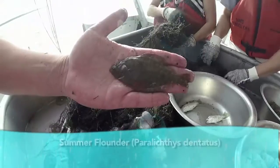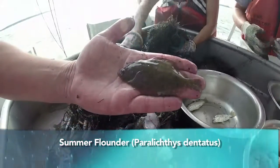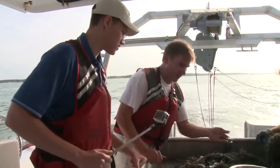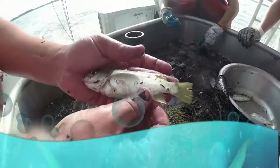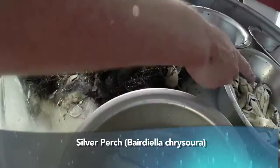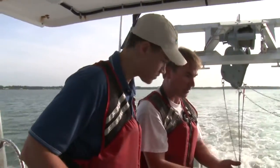Here's your flounder. This is a juvenile summer flounder. It's a little baby flounder. So summer flounder, face left, winter flounder, face right? Correct. That's right. This is a silver perch. It's in the drum family, related to spot and to croaker and to weak fish. They're all in the same family.